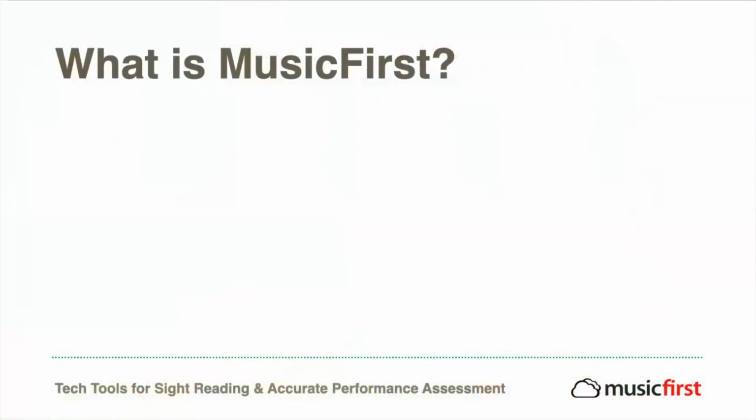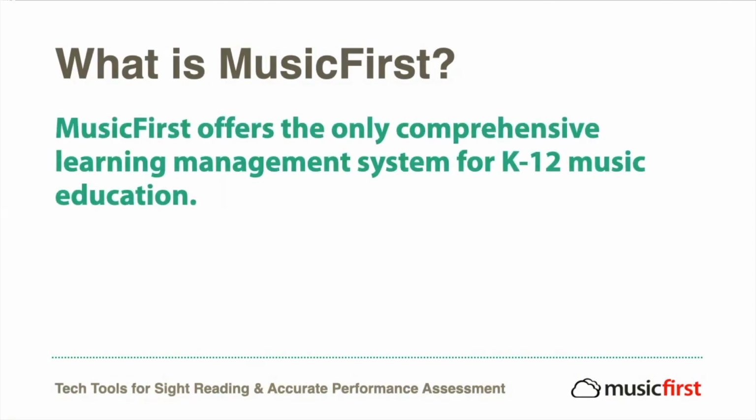So just quickly, what is MusicFirst? For some of you, you're already a customer and you already know what MusicFirst is. For those of you who are not familiar, we are the only comprehensive learning management system purposely built for K-12 music education. There are other learning management systems out there. Google Classroom, Canvas, and Schoology are probably the three most popular, and those are great platforms. However, they have nothing for you as a music teacher. They come blank. It's an empty bucket that you have to fill with all the stuff that you create. So we are totally different than those.